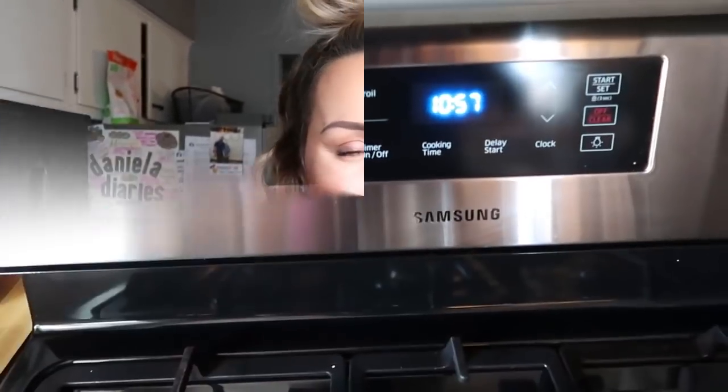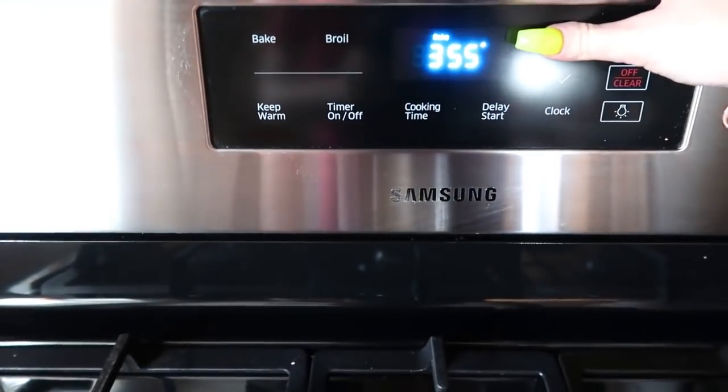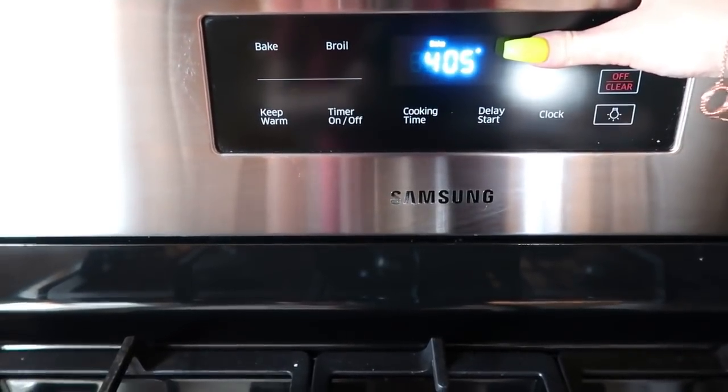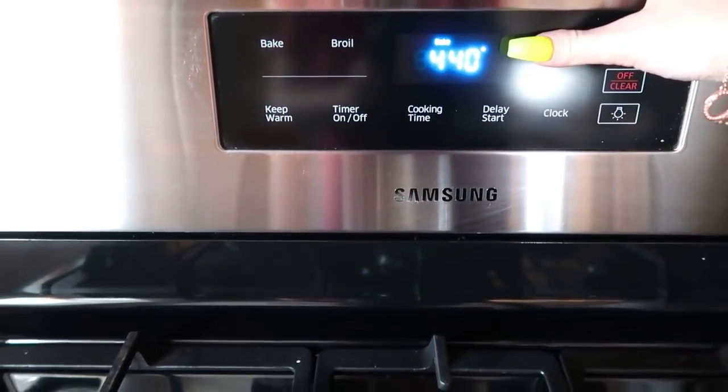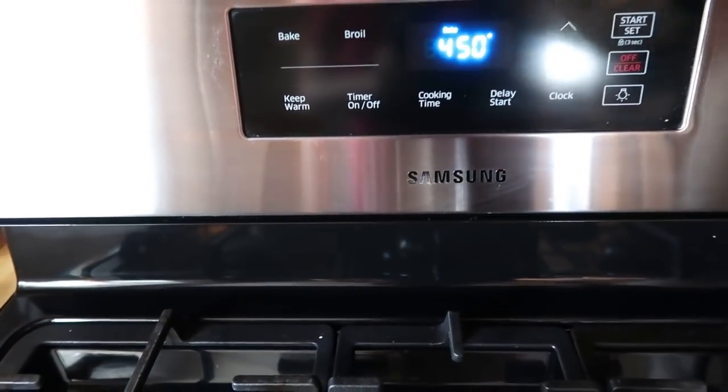So if you're here for it, we are going to start on our chicken wings first, and today we're actually going to be baking them because it is currently negative, I think they said negative 15 outside. Okay, so preheat the oven to 450.